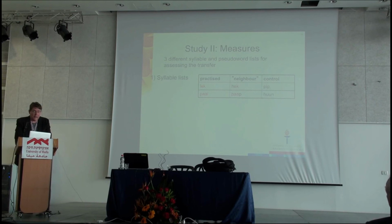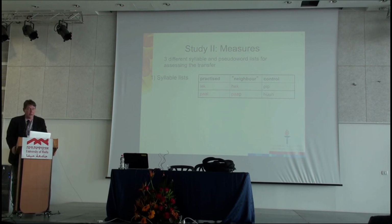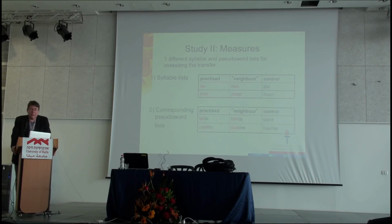We had 3 different syllable and pseudoword lists for assessing the transfer effects. We had a list of practiced syllables, then a list of neighboring syllables where the bigraphs or the triplets of letters were maintained, but one letter was exchanged, and then a control syllable list where there were no common bigraphs with the trained items. We also had corresponding pseudoword lists, with pseudowords that included the practiced syllables, neighboring syllables, or these control syllables.